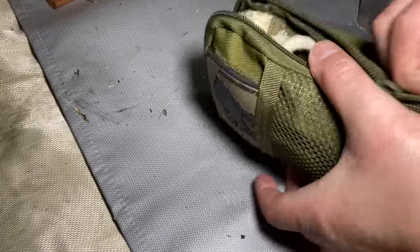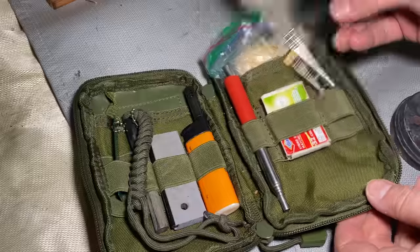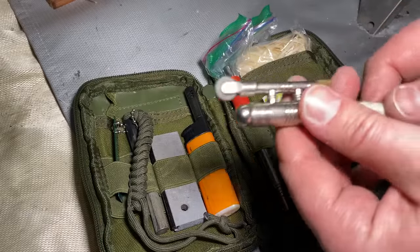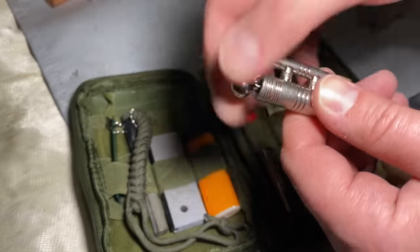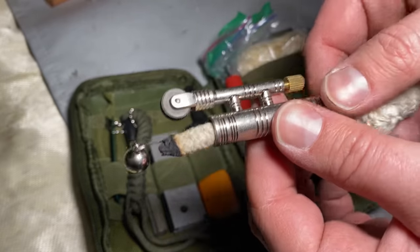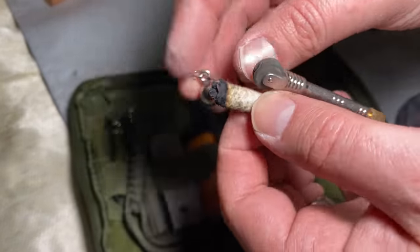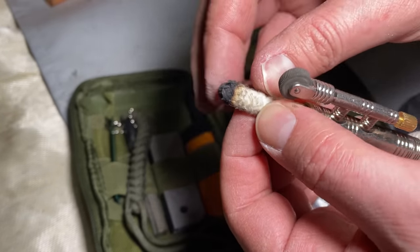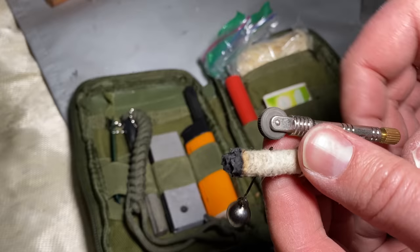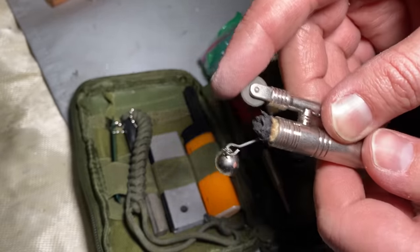Here's my fire kit. You guys have seen this before. I do have something new. It's a windproof lighter, I guess. It's actually kind of like an old type thing. It's really neat though. I haven't figured out how to use it quite yet. Like, what do I need to do to light something on fire? But basically, you just strike it.